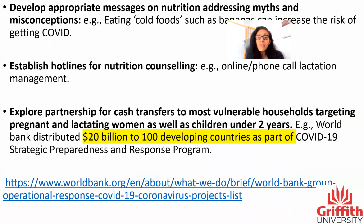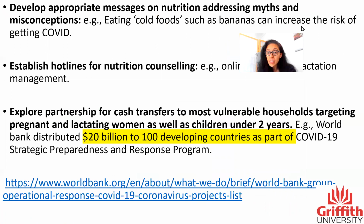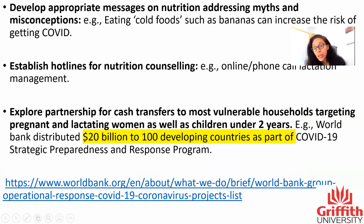Okay. The second UNICEF recommendation is to develop appropriate health messages which are simple, easy to understand, and which are addressing the myths and misconceptions around nutrition and COVID. So for instance, there was this big thing going on when I was visiting India, just during the time COVID started, when we could still fly internationally, and then everything stopped. During that time, the rumor was that if you eat cold foods, this causes COVID or increases your risk of COVID. All right. So cold foods are like banana and yogurt and things like that. But of course, as we know and can appreciate, this is not true.